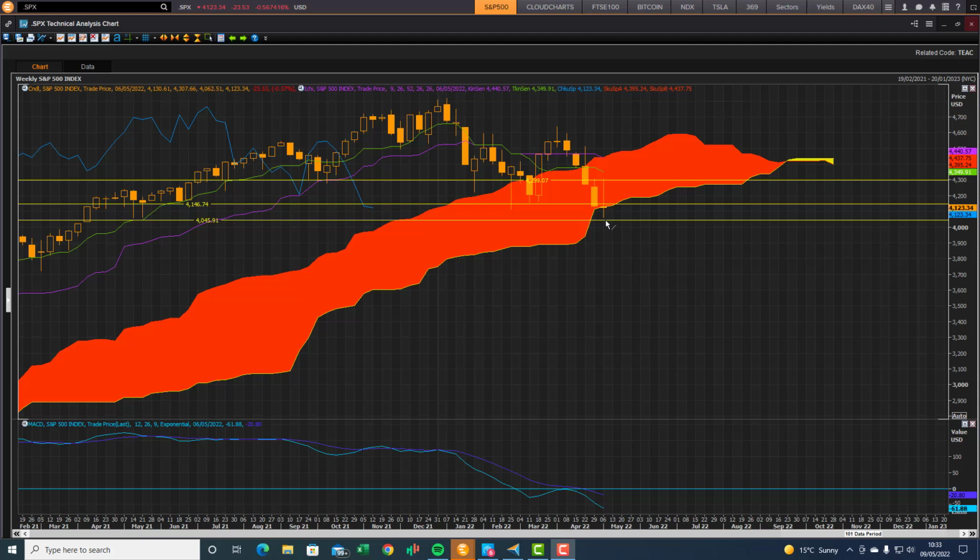Since last week's update, we had a little bit of a rebound from this bottom end cloud chart support zone, and we're back at square one, basically retesting that support zone. Yesterday's rally, the market ran into a little bit of trouble at this 4,300 zone, which is the top end of that cloud chart level there.